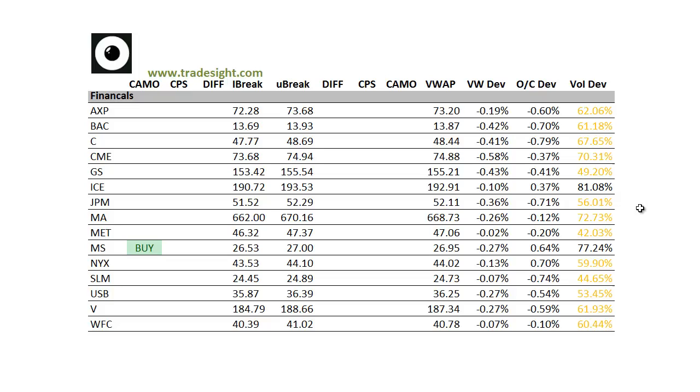As far as the financials go, they've been kind of sloppy all day, but really gapped down a fair amount and really haven't moved too much. Starting to roll a little bit more with the market, but again, none of this is really on any kind of meaningful volume just yet.